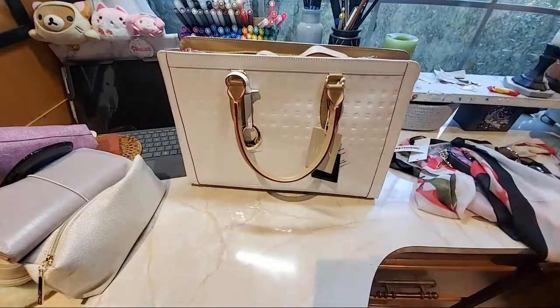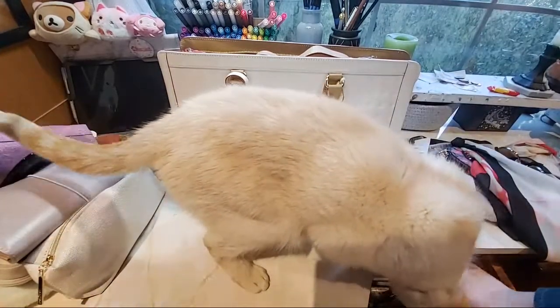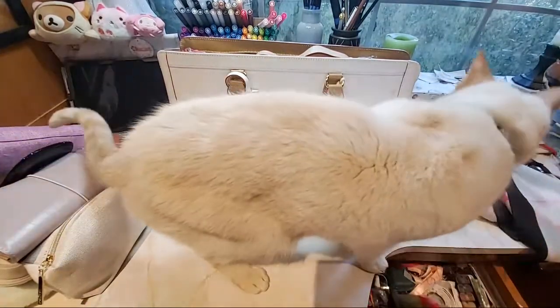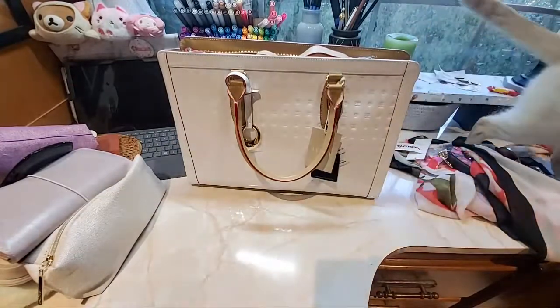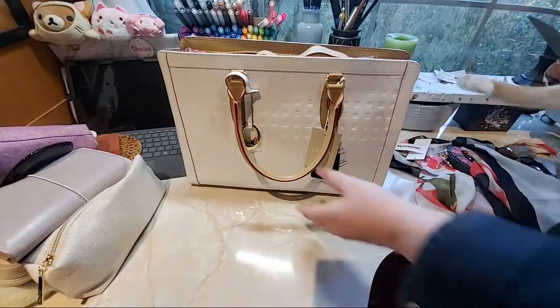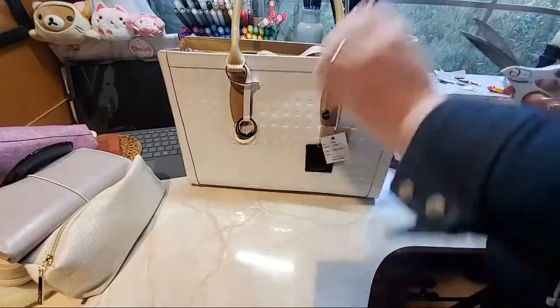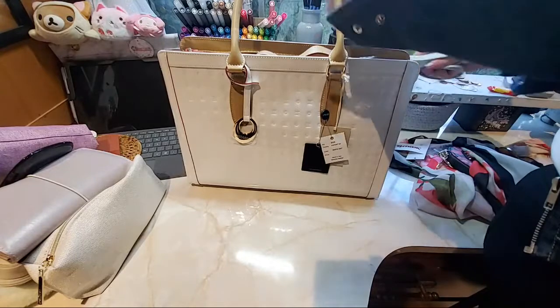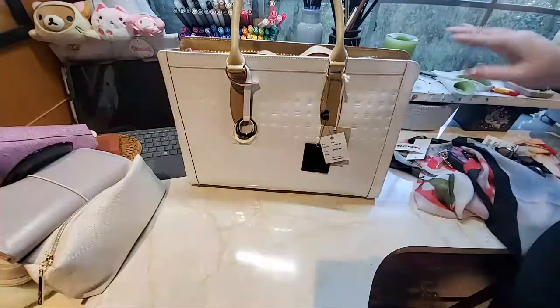So one of the reasons why I love Italian brands is because they're not going to charge you out the ass normally. They're fairly priced. I do save my tags except for the price tags. I got this from TJ Maxx.